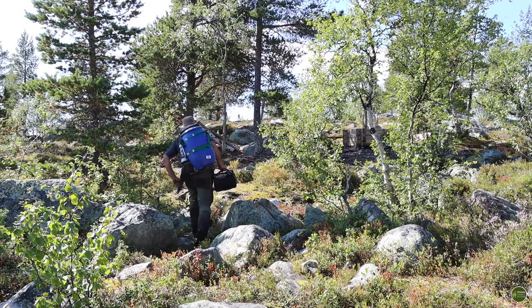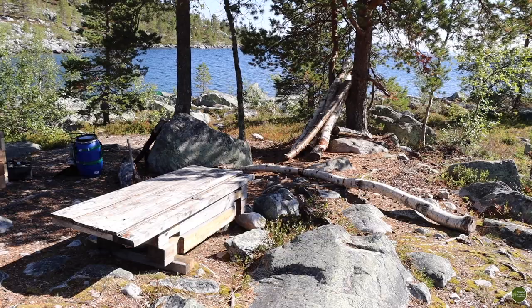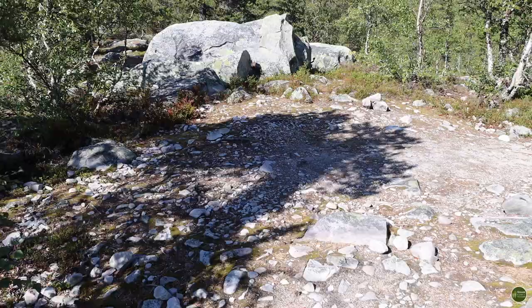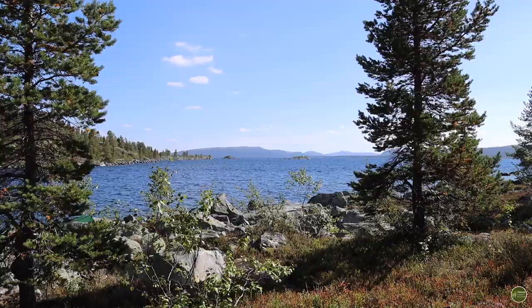We've got to where we wanted to stop for lunch. It's marked on the map as a picnic site. And there's a fire pit here and some kind of rough benches and a load of logs. And there's enough sort of flattish areas where you can put a tent up or hang a hammock up between trees. Quite a nice little spot.